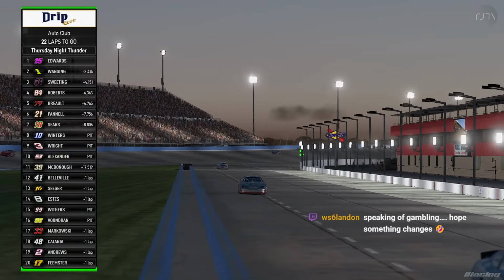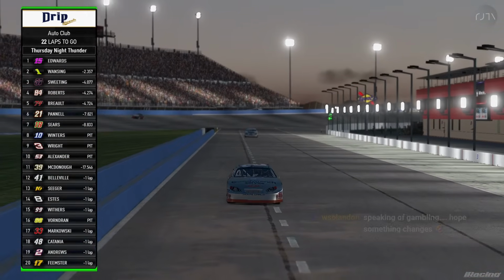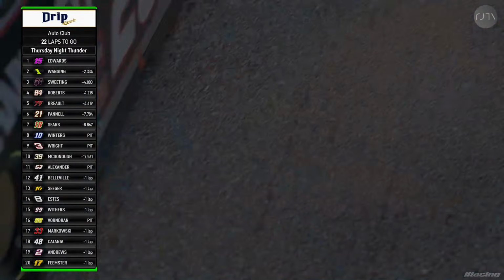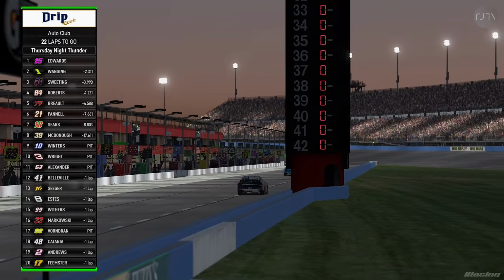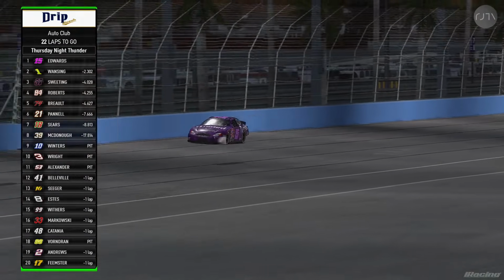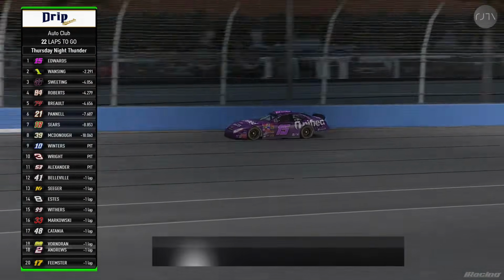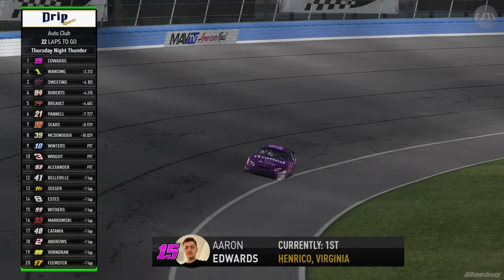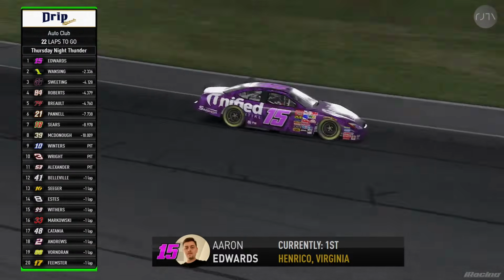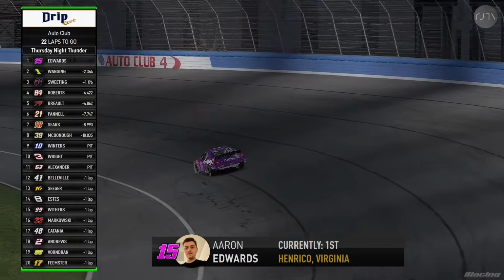Ryan Pennell. Briley Wright is in, and his biggest fan at the moment, Landon, says, I hope something changes. Yeah, there's still a lot of racing left to go, so anything could happen. 22 laps around Auto Club, that is a lot of racing left. It's 44 miles, man.